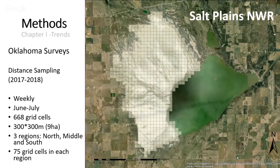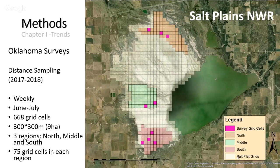For distance sampling, again, I used these same grid cells. These were done in 2017 and 2018 from June to July. They were weekly surveys. And the big difference here is that because you can't get across the entire flats very easily, you have to ride ATVs. And there's this big stream right in the middle that you can't really cross in an ATV. Anyway, we had to separate the flats into regions, essentially. And I randomly chose grid cells within those regions to sample weekly, and all these surveys were done in a day. Again, north, middle, and south regions, and there were 75 grid cells in each region.